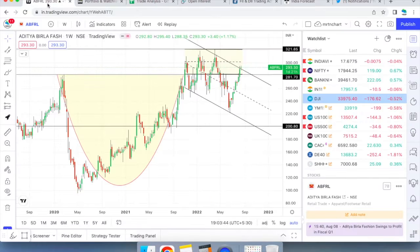Let's quickly have a look at it. This is a cup and handle formation on the weekly charts. Entry is made on the previous seller candle high, of course. But there is good scope till the all-time high levels, right? It is breaking out of the trend and channel.